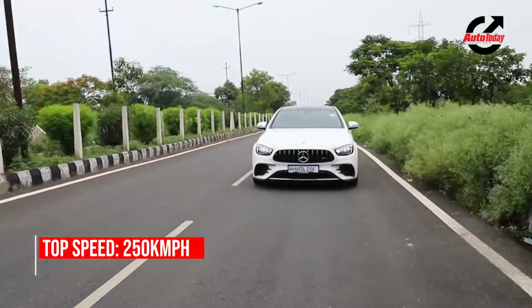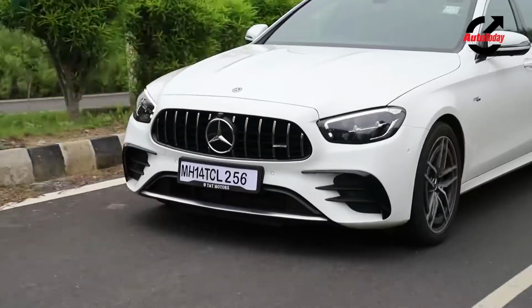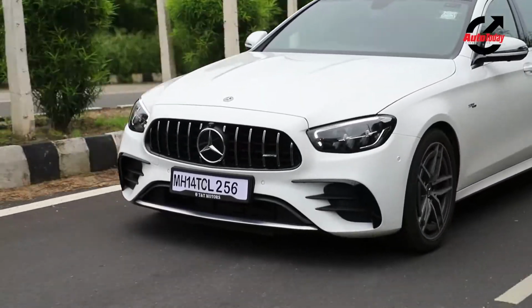Aside from all those things, like I said at the starting of the video, this treads the middle ground between an E-Class and an E63. So the comfort levels are much more city friendly, much better suited to our roads compared to say an E63, which will obviously be stiffer.